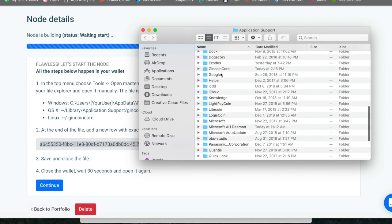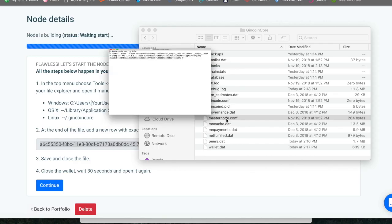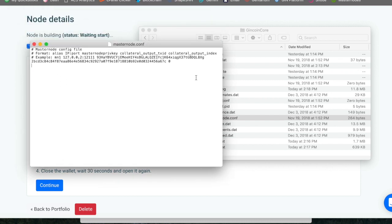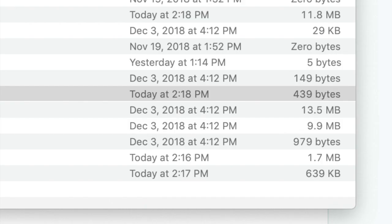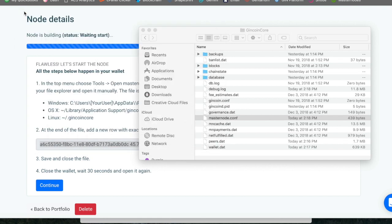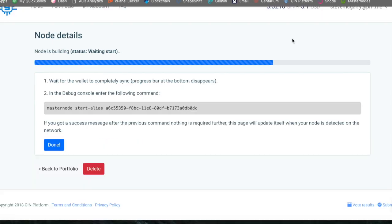So we will be finding the GIN core wallet. You will find the Masternode config file, open the text editor here, and then with this line of code that you can see here in the background, you're going to paste it. So enter down, paste. I like to enter, and just as always, double check, guys, file, save, and you are good to go. It has updated. You can see right here in the background today at 2:18, it has updated, and you can exit out of it fully. Exit, and save and close. And now is when we close the entire wallet.